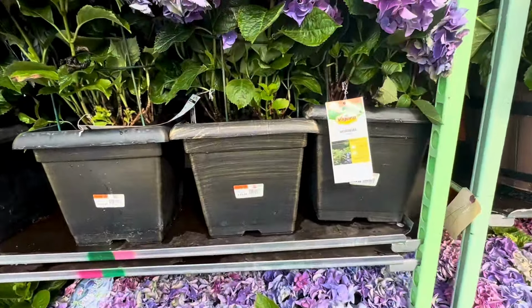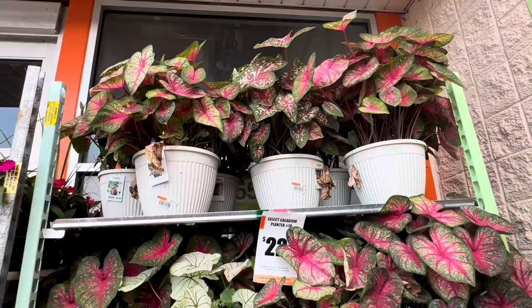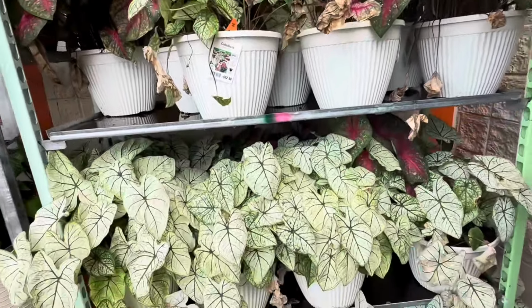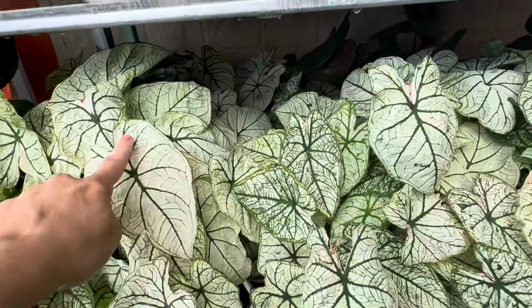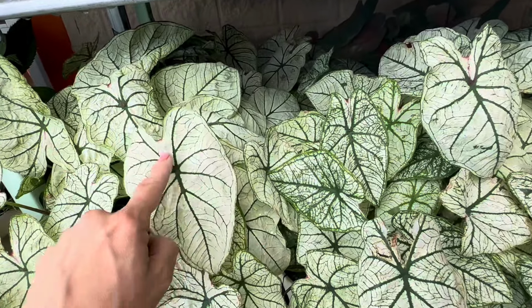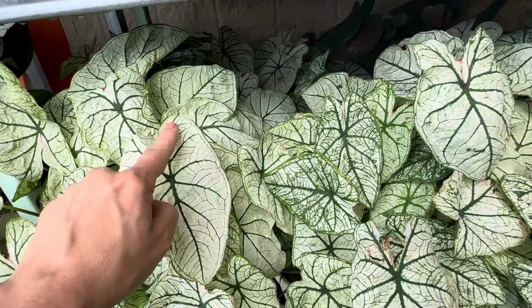On this rack right over here, I'm seeing some new beautiful arrivals. These are Caladiums. Love the shape of the foliage. Doesn't it almost look like a heart? With the off-white color with the dark green veins throughout the foliage, or this beautiful combination of pink, red, and green. As always, guys, let's take a closer look at the tag.